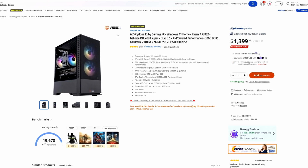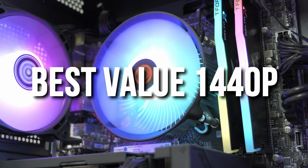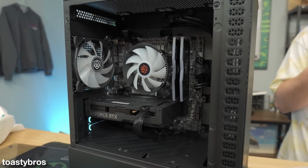With the next PC, we have the AVS Ruby gaming system from Newegg. Now, this is in my opinion the best value 1440p gaming system. So if you want to play at 1440p resolution, high FPS, or if you want to play those high demanding titles on ultra settings at 1440p, this is the perfect system for you because it's definitely not the most expensive one, but it is going to give you the best price to performance in the market at 1440p.